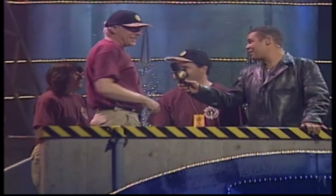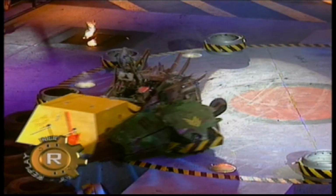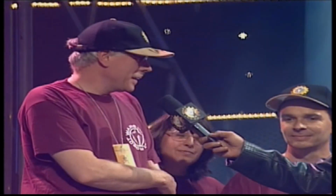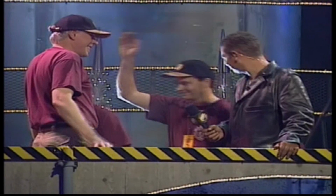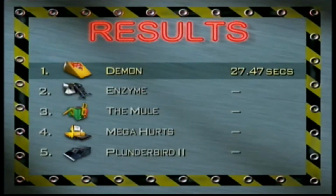Well, you went over the edge, but you took Sergeant Bash with you. They got us round the front. That was where it went wrong. And wouldn't let go. And the two of them just got us over the edge. There's nothing we could do about it. You lasted a fair amount of time, though. You might have done enough to make it to the arena. Ladies and gentlemen, Demon! I totally agree, Craig. I think that's a good time, 27.47 seconds.